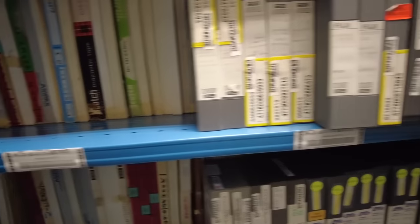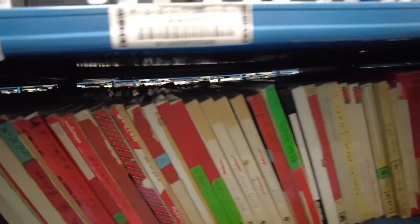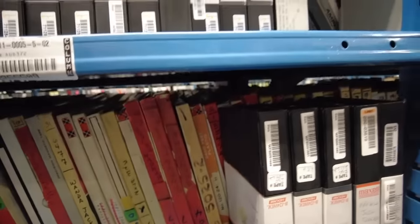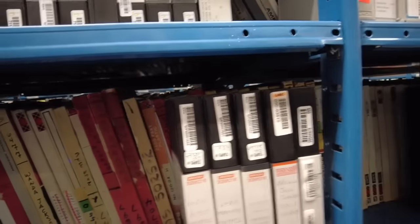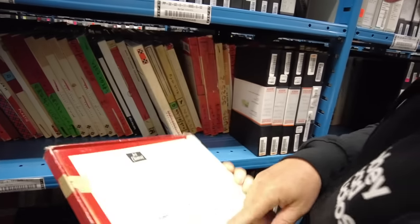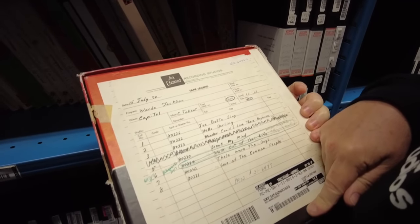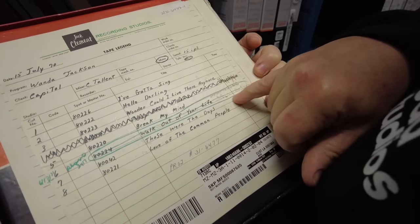It's just unbelievable. Look at all this tape. Wanda Jackson. The thing you want to do is just pull it out and see what it is. Yeah, you do it. I don't want to mess anything up. What is it? 1970. Wanda Jackson, Capitol. Mono. Off. What does that mean? Don't know.